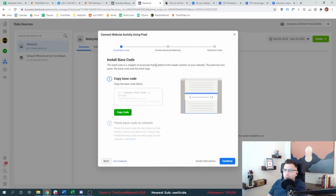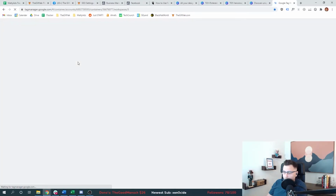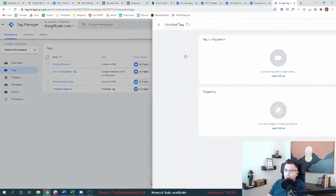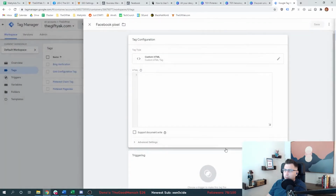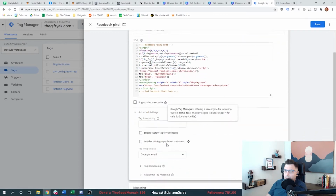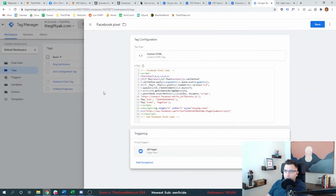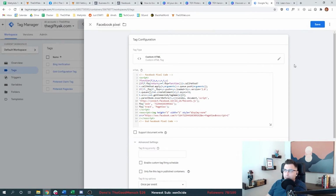Here's the base code. This goes in the header. If I was doing this for realsies, I'd go into Google Tag Manager. I would go to tags. I'll go to new, Custom HTML. All right, so we would do that, once per event, and then we want it to fire on all pages. We would save that and then push that live.